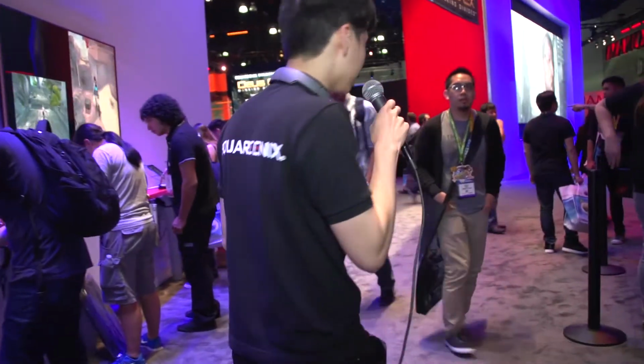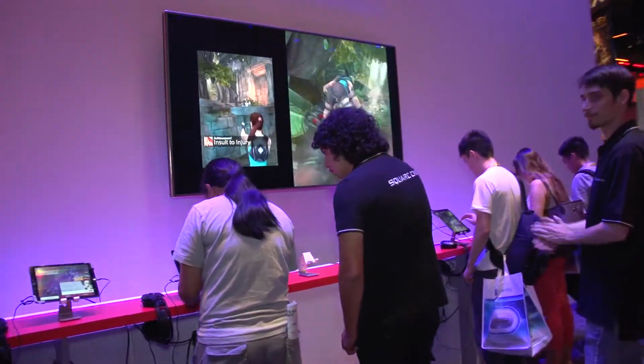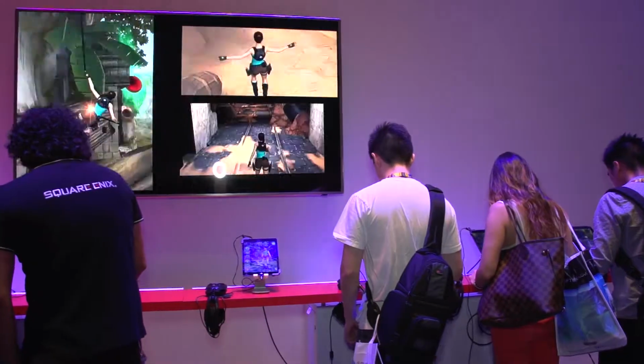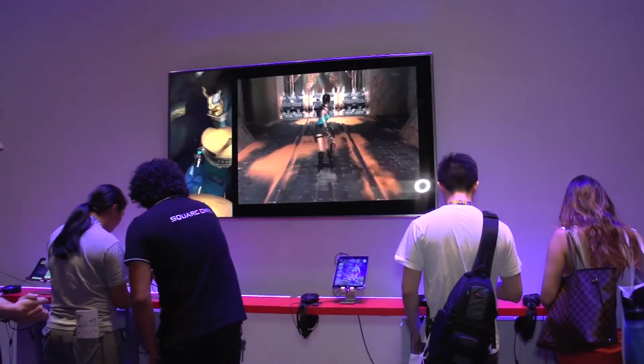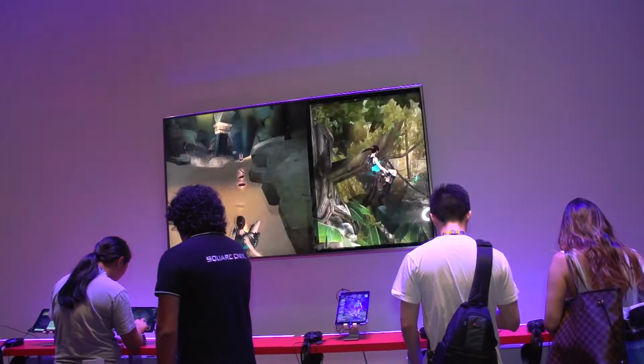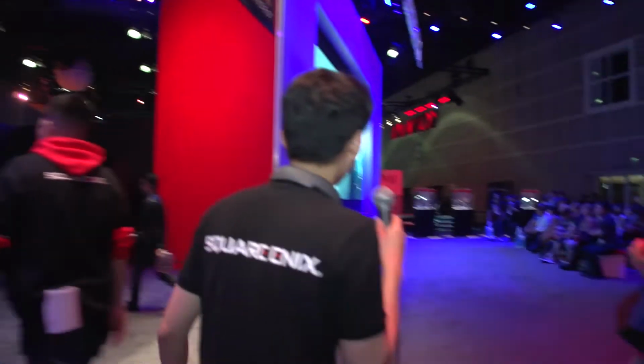Now on my left is our mobile station. So people can try out our latest mobile games. You can see on the big screen is Lara Croft Relic Run, which is out now. So you can play that. So let's come around. Let's come over this way.